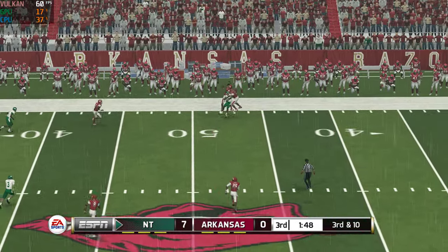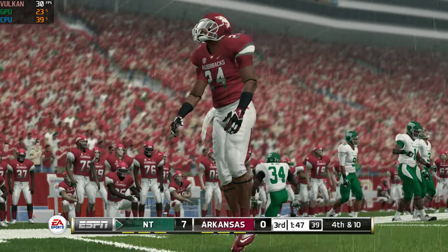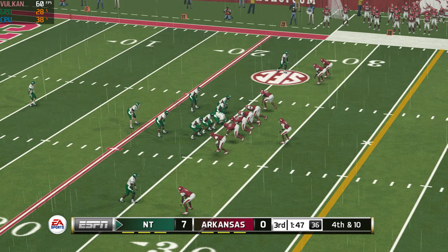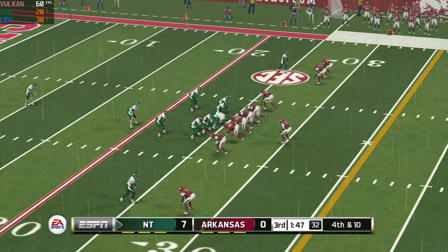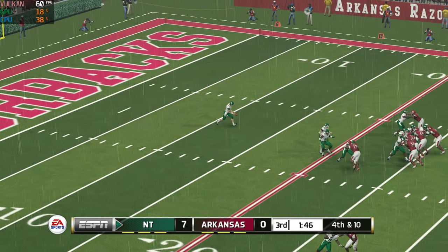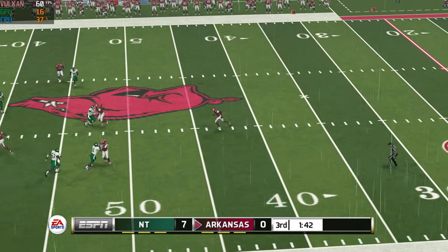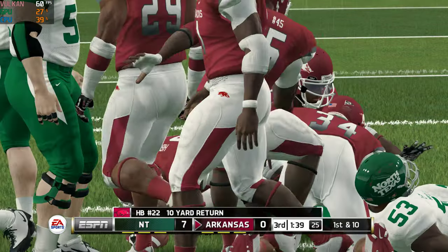Throws. Incomplete pass. I thought they did a good job of reading the play and positioning themselves well to break up the pass. That'll make it 4th and 10. And down he goes at the 48.